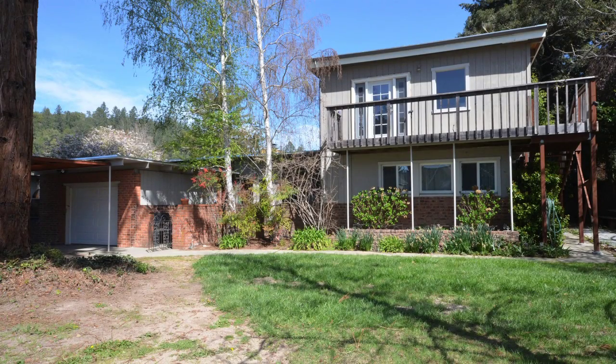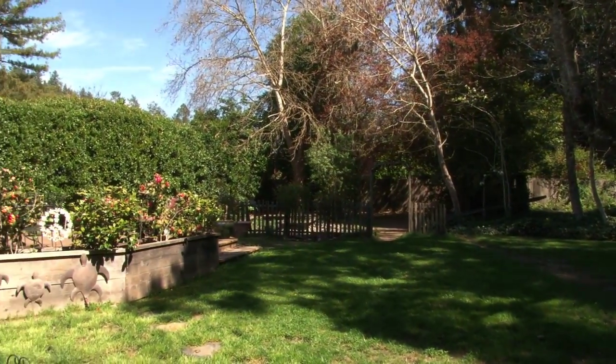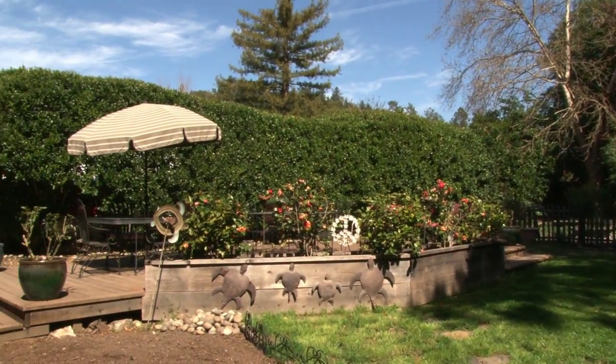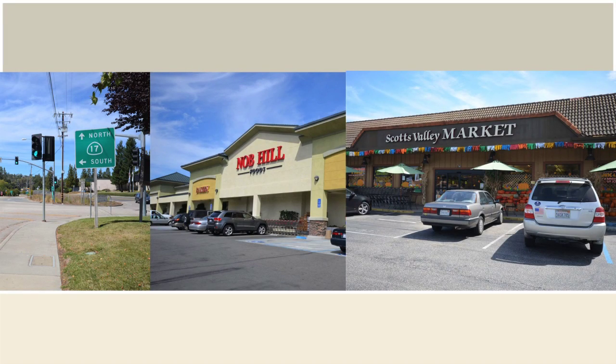The master bath has its own shower and jetted tub. This home has it all. A beautiful, updated three-bedroom, two-bath home on our rural, park-like, private, sunny, one-third plus acre with all that the city of Scotts Valley has to offer, yet rural and peaceful, and a great commute location too.